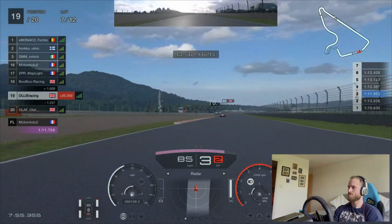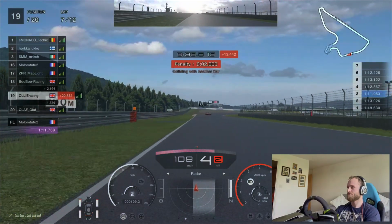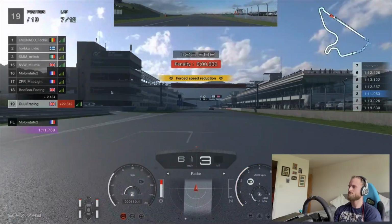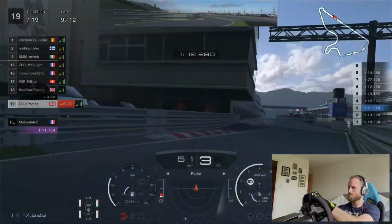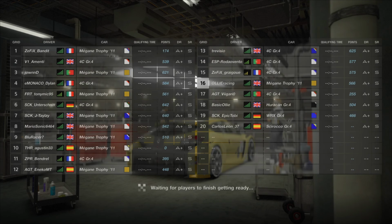But then we get the famous SR down and 2-second penalty for colliding with another car. So it was clearly our fault then. We were on the grass and blocking the driver behind. So we serve our penalty on the lap afterwards, but we're last place, miles behind everyone. So we decided to pit and go on to the next one.